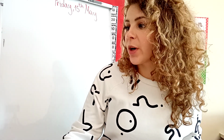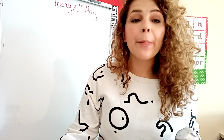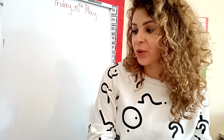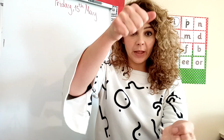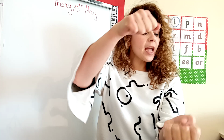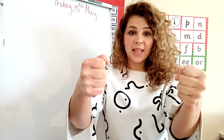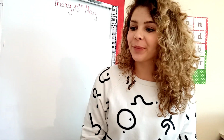So the first thing we're going to do for this V, V, V, I'm going to play you a song and show you the movement. Our action is going to be putting our hands like this, pretending that we are holding a steering wheel. Steering wheel is what gets the car or any other vehicle moving, okay? And that we are driving, okay? So, ready, steady, go. V, V, V. Let's hear the song.